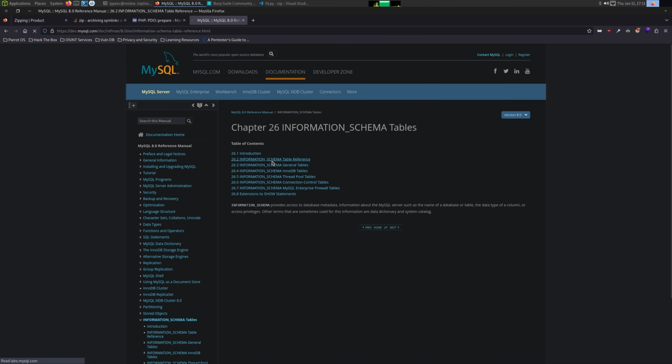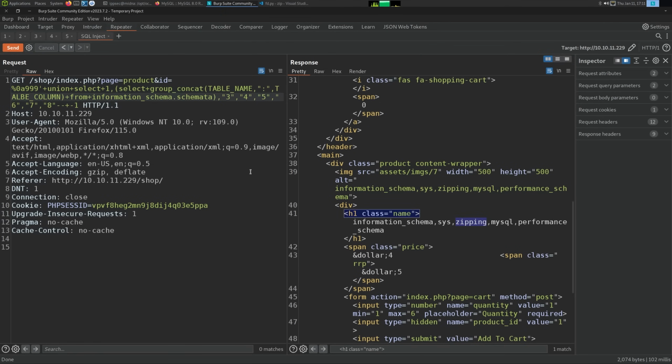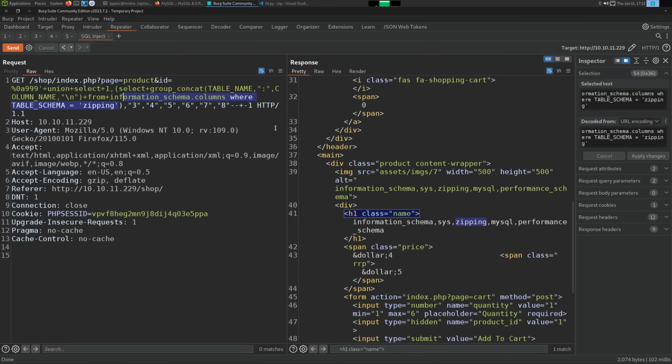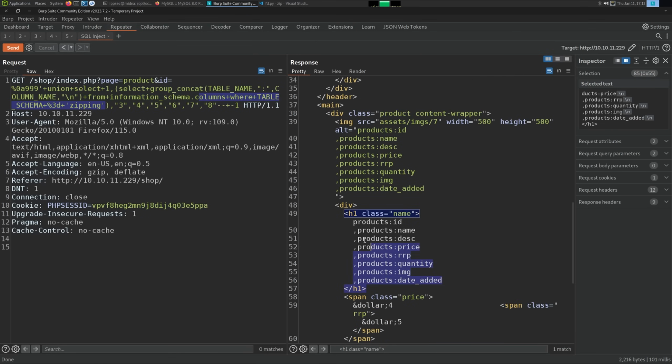This table reference, columns, column name is what I want. Column name. And then we want to put a line break, so \n. We do information schema dot columns because that's the table we want. And then we say where table schema, because this is going to be the database, is equal to zipping. And again, URL encode this. And we can see all the tables and columns here.